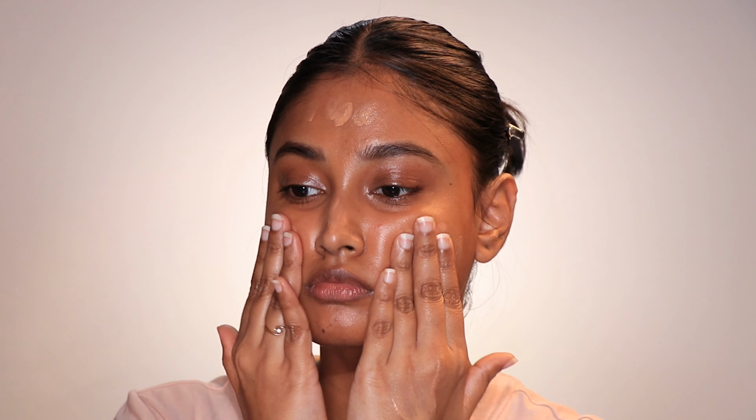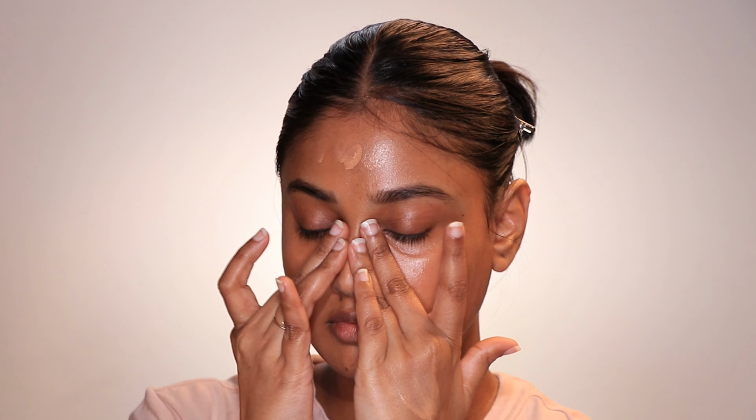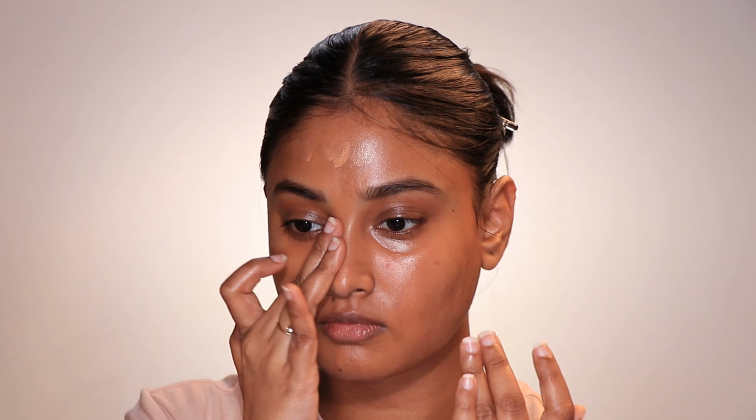This shade Tan looks like a shade lighter to my skin tone, but no, it's a good match. I actually thought of getting the shade Rich, thank the god, because that shade would have been a little too dark.